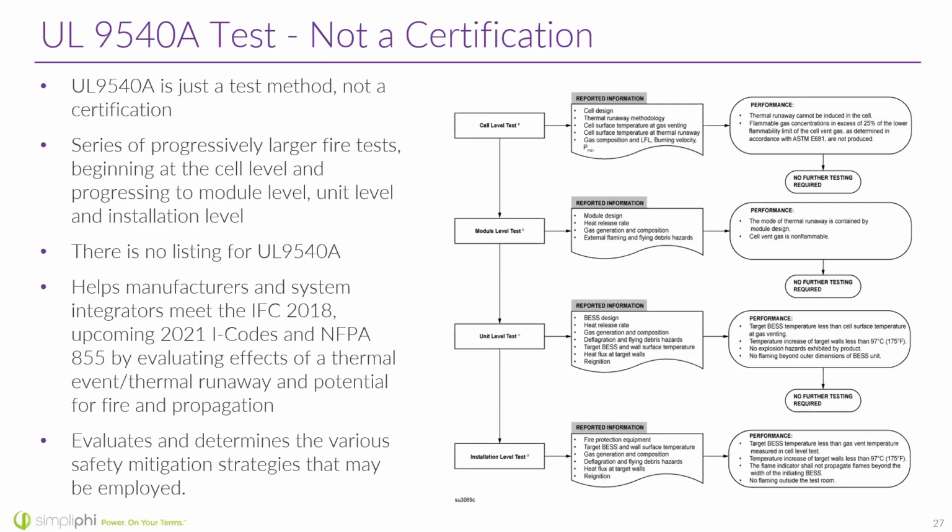Whereas the 9540A, again, as Nathan said, is not a pass-fail test. Really what it is, is an observation of what happens when we force some of our battery cells, battery modules into a thermal runaway event with propagation. What we found is that with ours, we didn't have that unlimited, unmitigated thermal runaway, right? We saw that the cells did go into a thermal runaway with propagation, but then they just put themselves out, and we didn't need to employ many of these other various safety mitigation strategies that other mainly cobalt-based chemistries do have to employ.